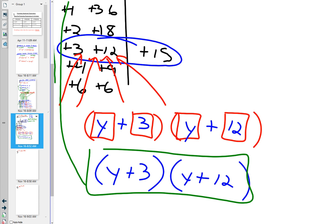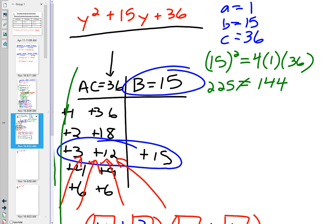Y squared plus 225. You'll get 225, what you were getting when you started. Right there. If you have enough time and you have nothing better to do with your life, do it. Multiply it out.